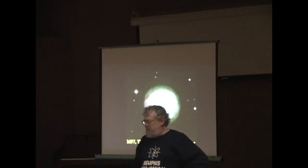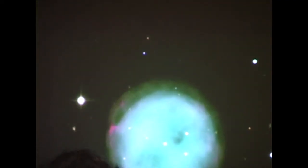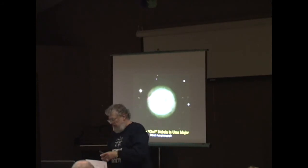Now here's an interesting thing. Nebula is the Latin word for cloud. And this is a little gas cloud, M97, in Ursa Major, near the bowl of the Big Dipper. It's not on this map, but if you're holding the map up and the pointers are on your left, it's just above the bowl of the Big Dipper.